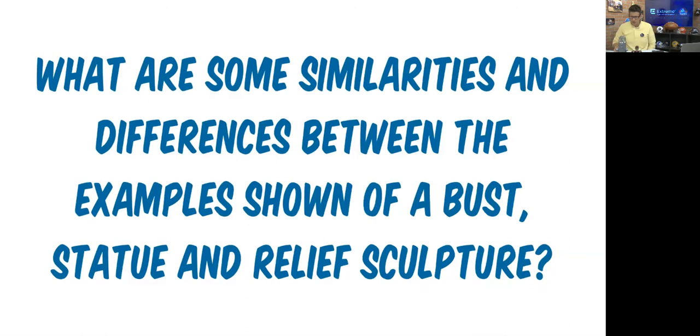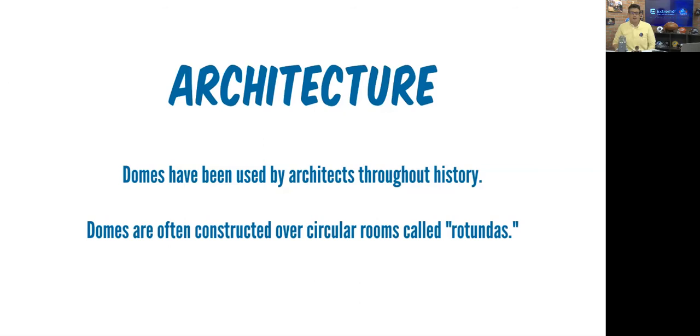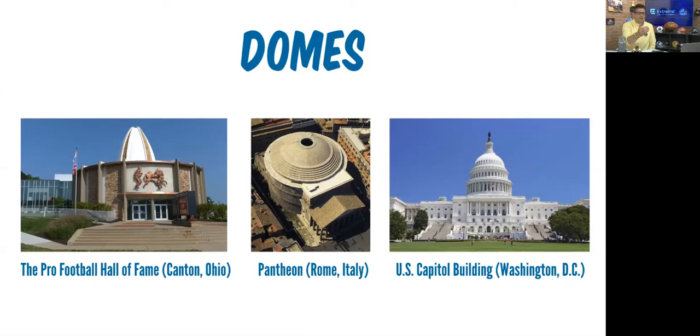And obviously, one of the ways that we talk about expressions of art is buildings themselves, the architecture. And obviously, we have a pretty uniquely shaped building here at the Pro Football Hall of Fame, called a rotunda. And here are some examples of those. Not only us, the Pro Football Hall of Fame here in Canton, Ohio, we have the Pantheon, another dome in Rome, Italy. We have the U.S. Capitol building in Washington, D.C. And so we can look at the insides of those.